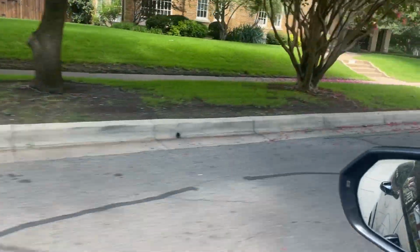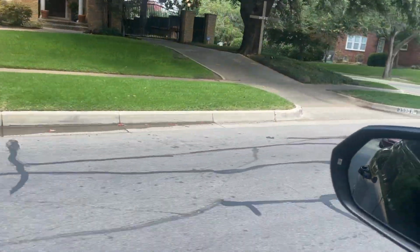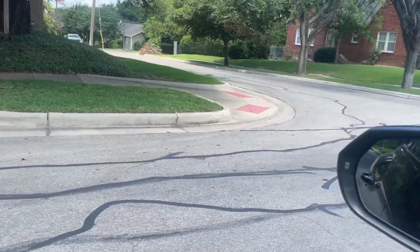Okay, we're coming up on our second stop, everybody. I'm almost gonna get hit by a car. Oh my God, I'm almost getting hit by a car. Move along, little doggy. Go ahead. Yeah, hey, they're friendly.